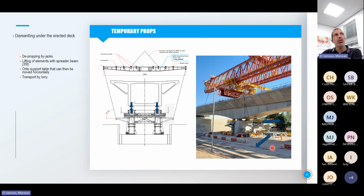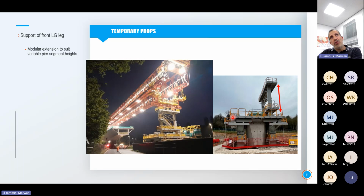So the same props that we can see here, which are taken out of balance, are used as well with an extension in order to receive the launching gantry during the launching phase. So once we are launching the LG to the following pier, the front leg will come at the same level as the deck. So we use an extension here, which will take that load during the launching of the machine. And the machine basically will come sit on that prop, which is out of the pier itself, which will allow as well enough space here to position the first two segments, the pier segments, before we transfer the main supports.